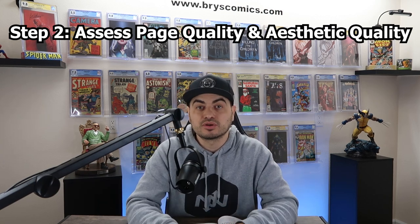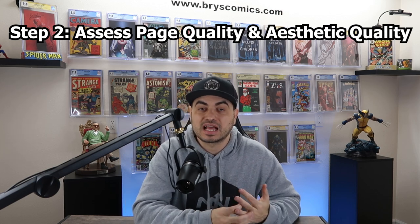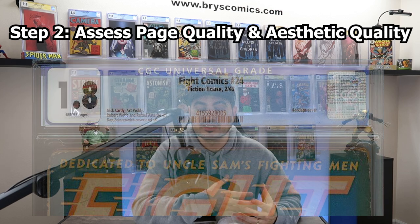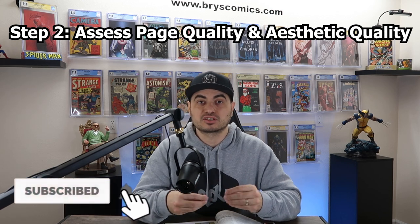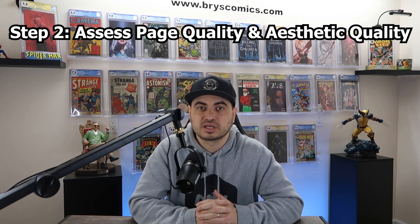So one of the most important things to assess with page quality when you're evaluating a comic is if it has brittle pages or not. Brittle pages and brittleness can severely impact the value of a comic book. Sometimes it's totally obvious, like if the corner of the comic is just falling apart due to brittleness, that will greatly affect the grade of the comic. Brittleness doesn't necessarily have to do with the color of the pages. It has to do with the actual structure and integrity of the pages. And that's a very important thing to be able to note.